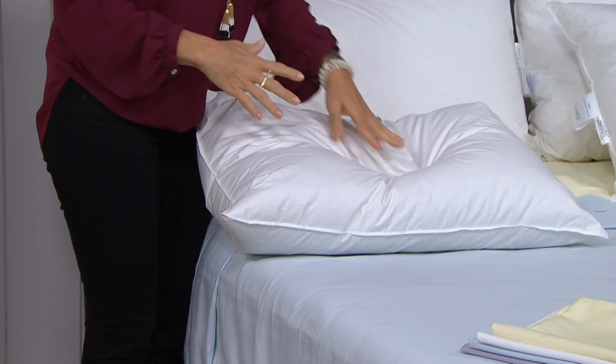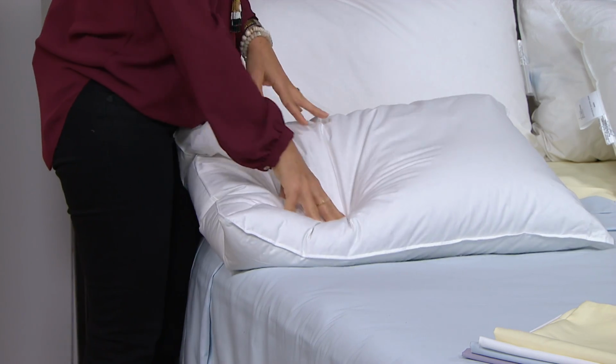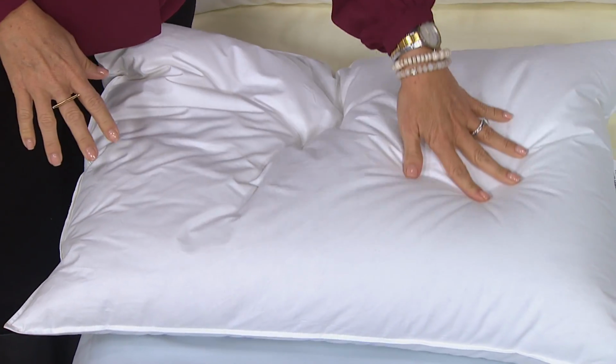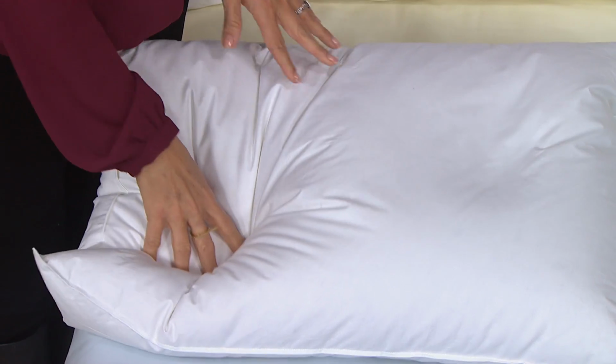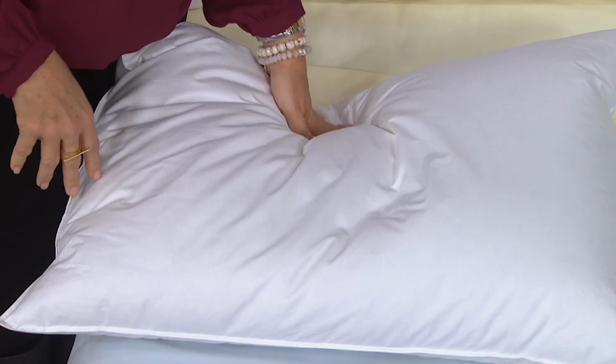Think about how much down alternative you see out there. That's because down's so good. We're always trying to duplicate it, to replicate it. You know what? My background's in diamonds, and often they'll do the same thing with a diamond. They say it's got the look of a diamond, the flash of a diamond, the brilliance of a diamond, the prestige of a diamond.